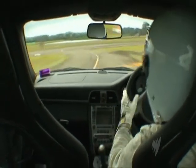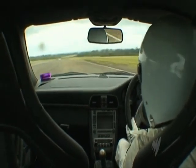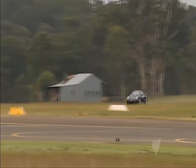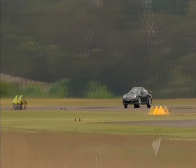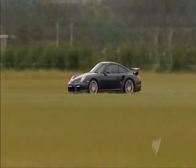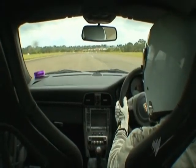Into 04, this really matters. How wide does he go? Pretty wide, a lot of grunt, forced him right to the edge. Yeah, now look, you can see even with the naked eye how fast he's going down towards the chicane. Does he lift? Oh, no. Yeah. Too much pace. He had to lift there.